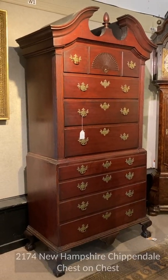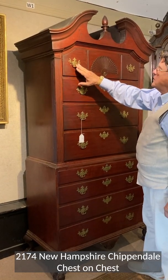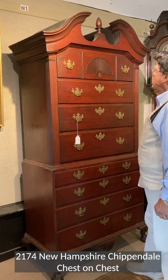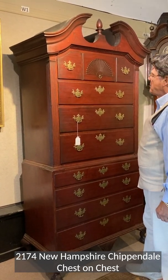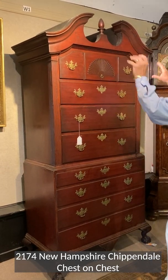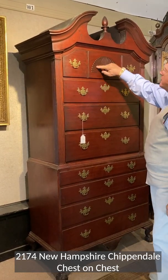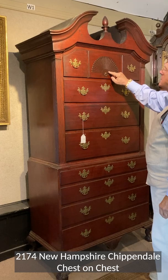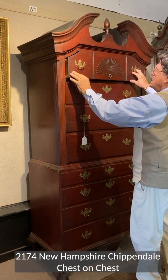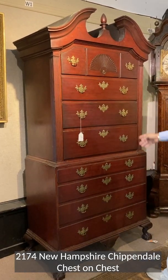Another rare piece on Saturday, lot 2174, is this outstanding New Hampshire red stained birch from the Moses Hazen School of Cabinetry. A two-part, again, broken arch top, bonnet top, chest on chest, outstanding fan carving here, pinwheel carving here, a wonderful shaped top drawer, and with fluted columns. I mean, this thing has got all the bells and whistles of a great piece of American furniture.